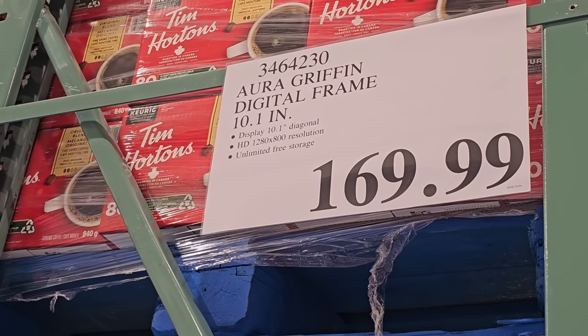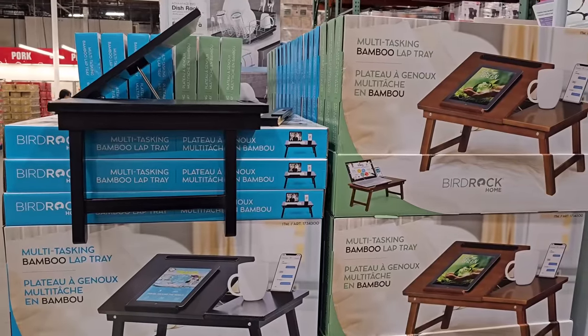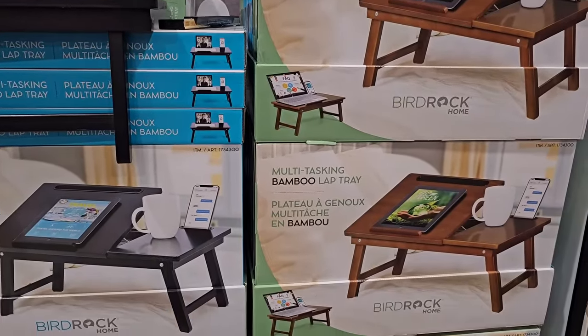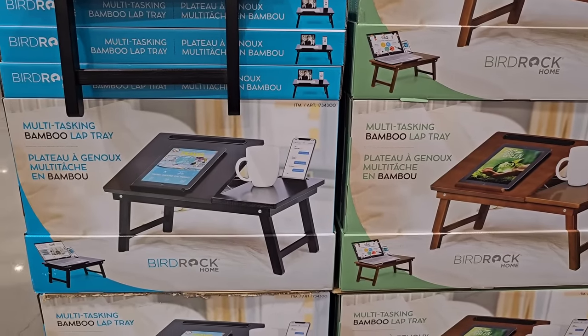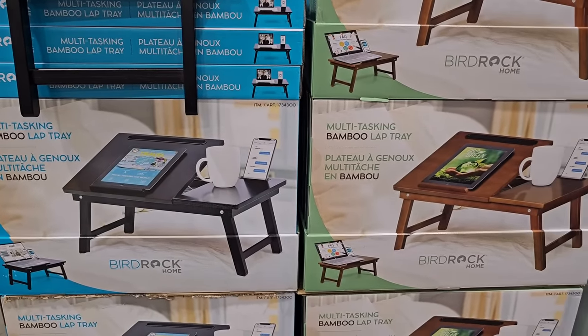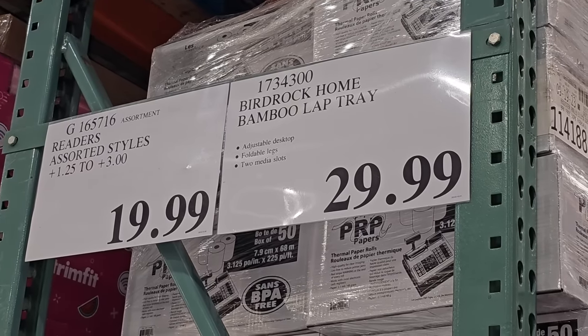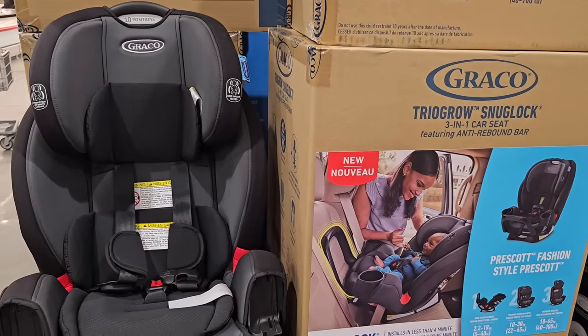Next up, the lap tray that's in the warehouse every year is back in stock. I bought one last year and I absolutely love it, so I highly recommend you picking this up if you're looking for one. There's two color options to choose from, and they're bamboo and $29.99. I find that these are super sturdy and they work great with kids as well, especially if they're drawing or doing any homework and you want to keep them close to you on the couch or something.